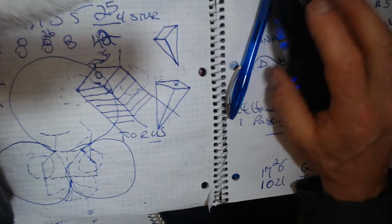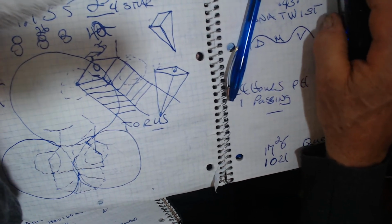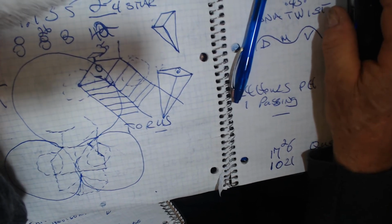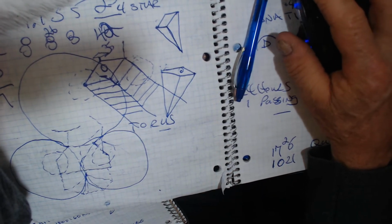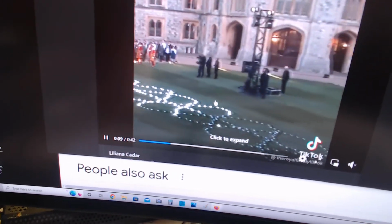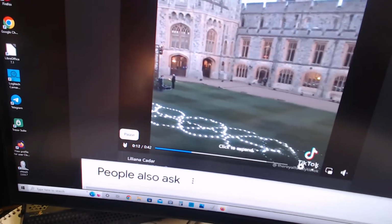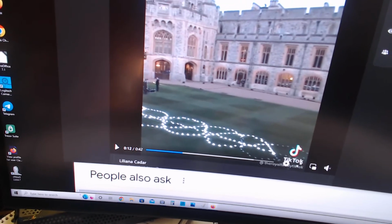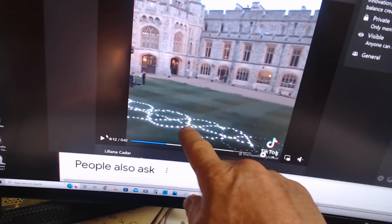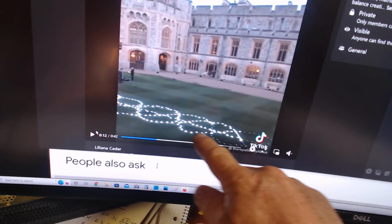Let me see how many minutes we're into this already. Is it here? No. Is it here? No. There was somewhere I saw where the queen exploded some bubbles. Oh, it's over here. This. You notice that this one is all the way straight. This one goes onto this side. This one goes onto that side. So if you watch, hold on.